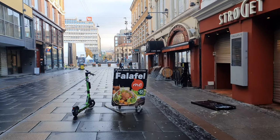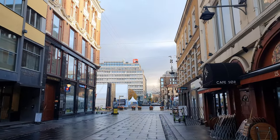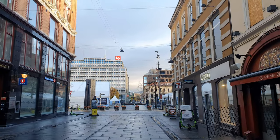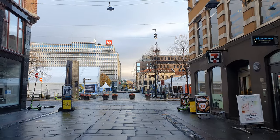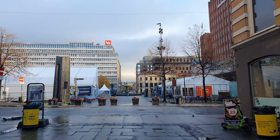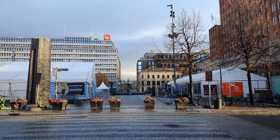It's at 69 crowns, which is very cheap for Norwegian standards. Norway is by far the most expensive country I've ever been, and that's even saying it from a Swedish perspective. Sweden is very expensive, but Norway is really the king. Some things are like 2-3 times more expensive than they are in Sweden. For example, unhealthy food like snacks, candy, chips, things like that are ridiculously expensive.